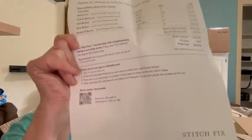And here's the dreaded pricing. If you buy all five pieces, you get 25% off. It's $200 total, so if I bought everything, it would be $150, $50 off. So let's see. Instantly buy styles that go with what's in your fix. They have kind of like a store now where you can buy stuff.